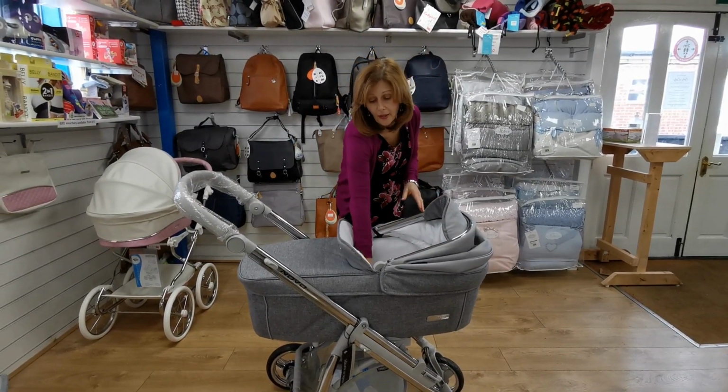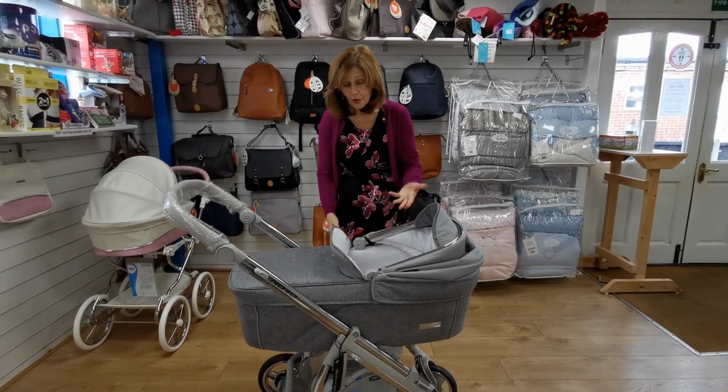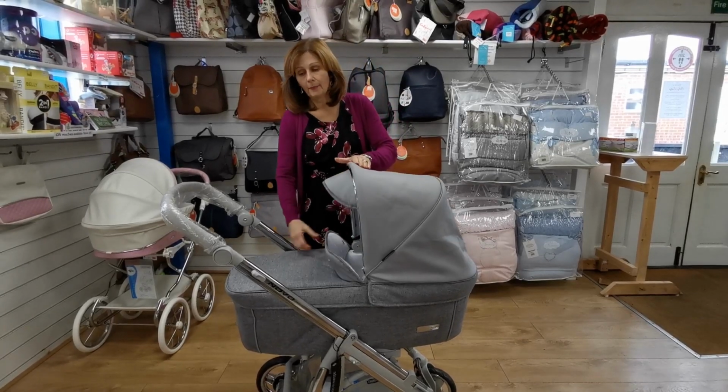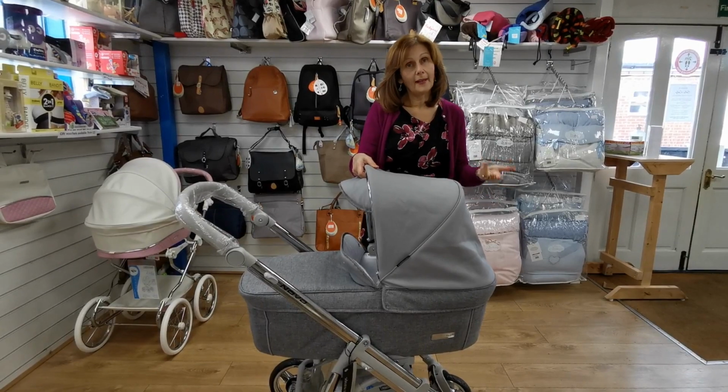It comes with its rain cover, and we've got our rain cover packed inside our carry cot. And the carry cot is a good size. You should expect to get 6 months use out of it. Even though the chassis is compact, it doesn't mean you're going to compromise on the amount of time that you'll get in your carry cot.